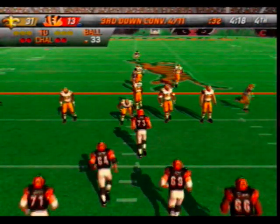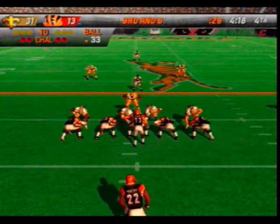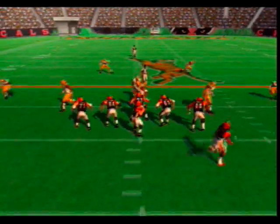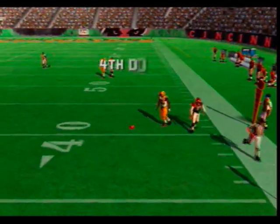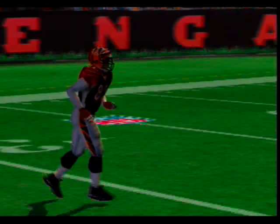Third and 8. Ball on the 33-yard line. New Orleans comes out in a dime package. Drops back, with the pass. Just couldn't get that pass under control. He put the ball exactly where you want to put it.